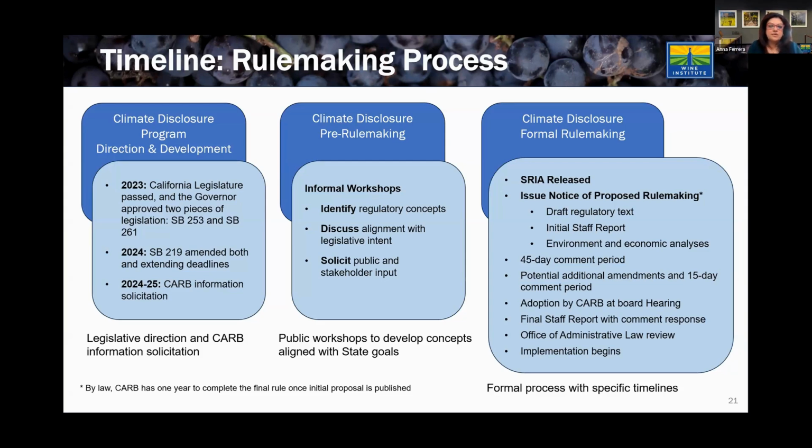Those middle bubbles are where we are right now. Climate disclosure, pre-rulemaking, informal workshops have begun. There was just one about a week ago to identify regulatory concepts, to discuss alignment with legislative intent. And if you were at that workshop, Senator Allen had one of his staff come and talk a little bit more about what the intent was.